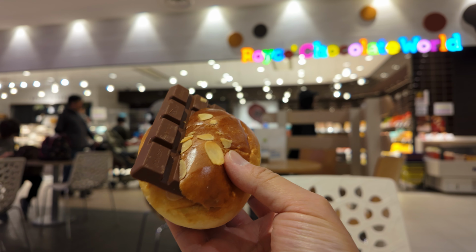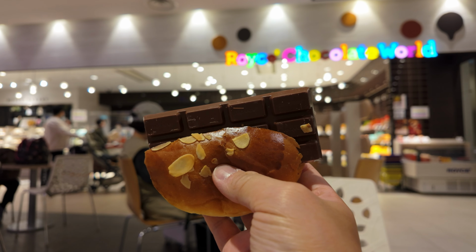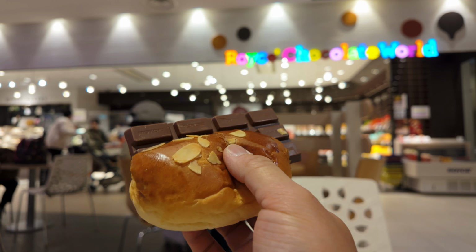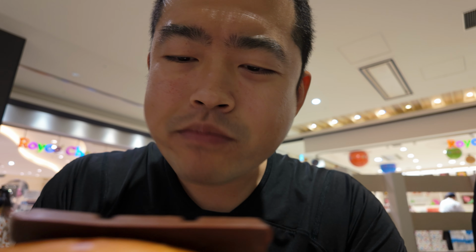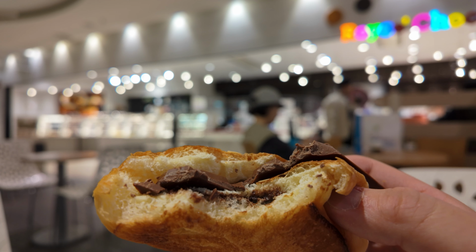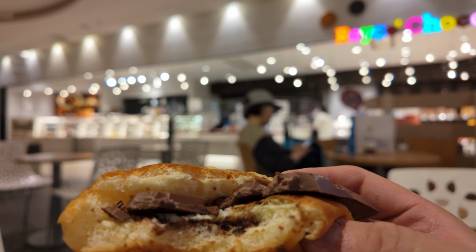As for the chocolate sandwich, this sandwich has an entire Royce chocolate bar in it. Let's take a bite. Let's just say this thing was not for the faint of heart. It was literally an entire Royce chocolate bar between bread. Pure decadence. High in calories? Well, definitely. Worth it? For sure. Absolutely. Also has a chocolate cream filling in addition to the entire chocolate bar.